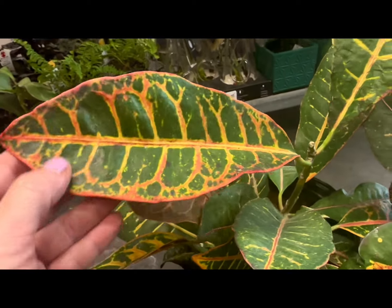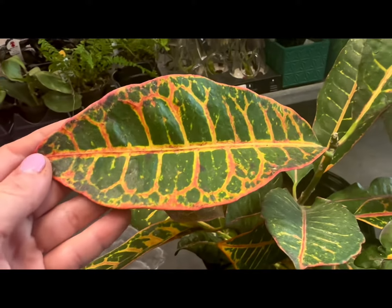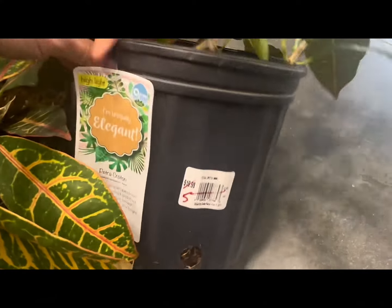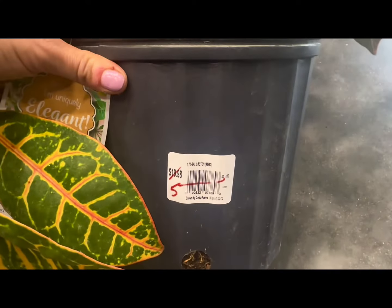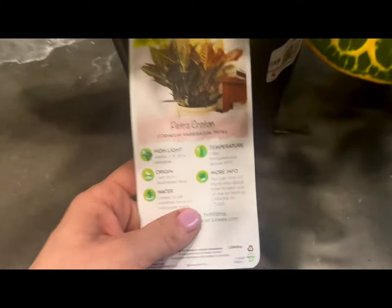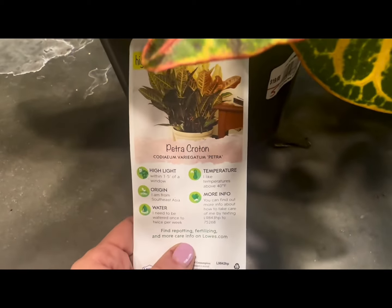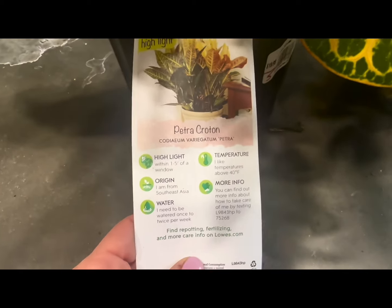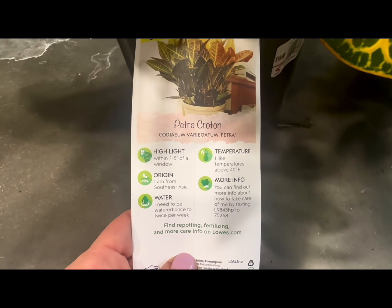Need I say more? Look at the pristine, intact, beautiful condition of the foliage. Again, these stunners are only $5, down from $19.98. And in case some of you are not familiar with this plant, maybe it looks very interesting, exotic looking, but you're not sure how to take care of it, here are the care instructions on the back.